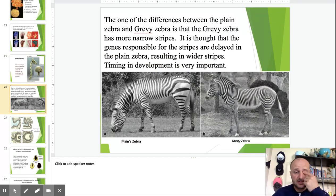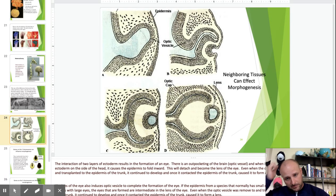Same thing with the stripes of a zebra here. You get the Grevy's zebra, which has skinnier stripes. That's simply because the timing of the formation of their skin stops sooner. So timing is very important in pattern formation and morphogenesis.